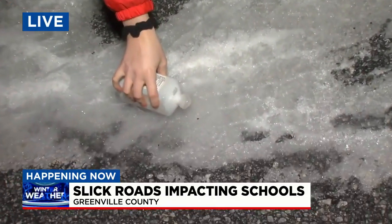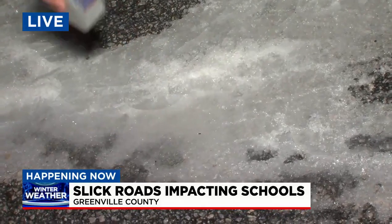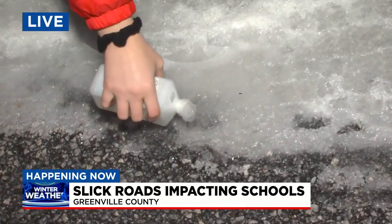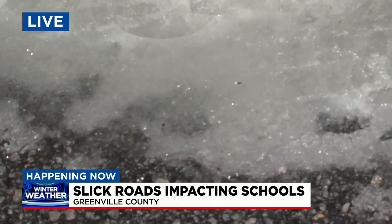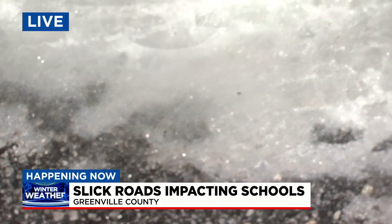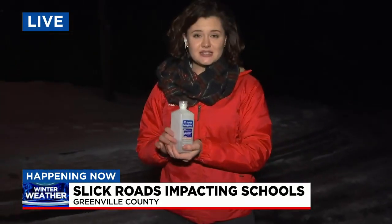Let's see. Pour just a little bit out there. And you can kind of already see it working through the ice. Especially if we do it down here, you can see it kind of bubbling up and thawing it out. And we can already start kind of chipping away at it there. So definitely a good tip. You can actually spray this. If you dilute it a little, you can spray it on your windshield.